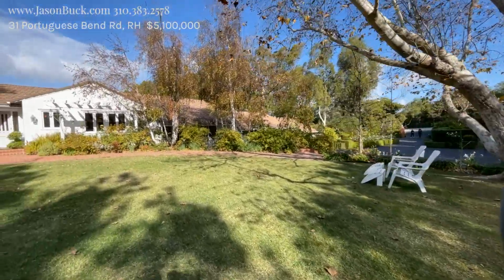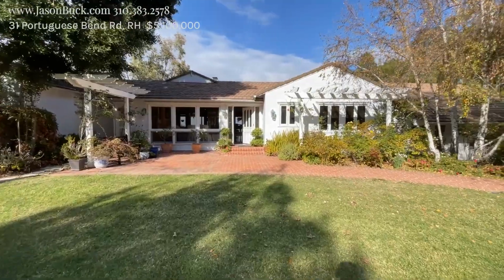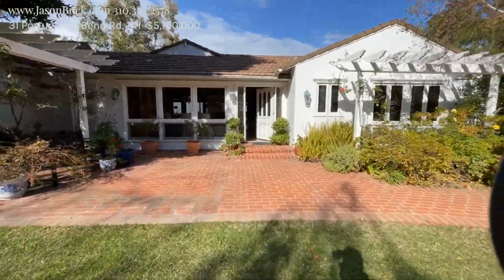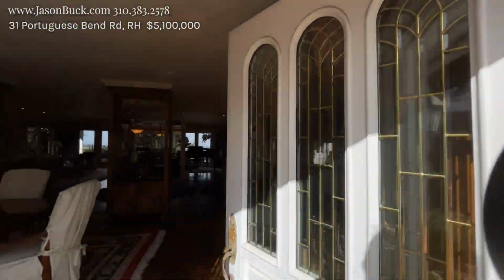Huge parcel. And you know, back here it is so incredibly private and quiet, and that's why it's special. So if you've never been to Rolling Hills, please call me up. I'll get you in for a tour. There's a few homes on the market right now that we could go see.